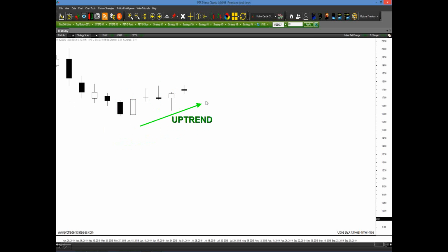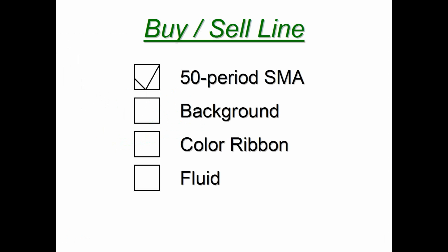I'm going to look to buy, all right? Or let's say if we're already long, I'm not going to get out. In fact, I may even buy some more shares, okay? Does this sound familiar to anybody? Is this the way you make your trading decisions? What do I teach in my courses? We want to add the buy-sell line. And what is the buy-sell line telling us?